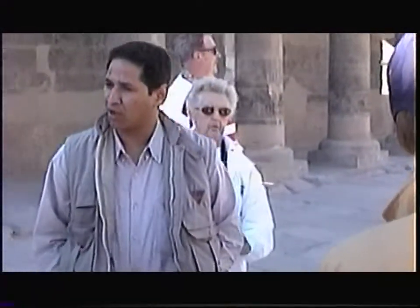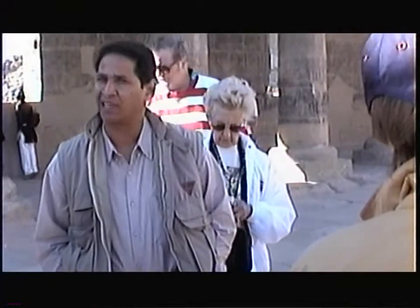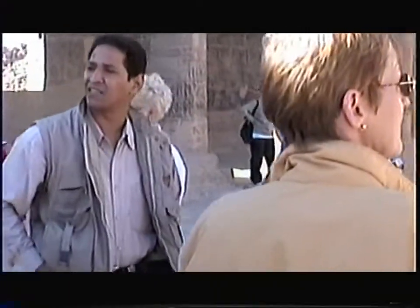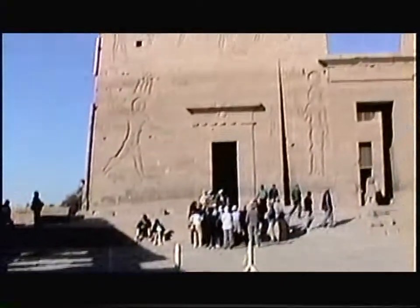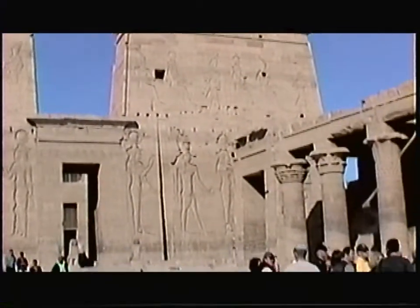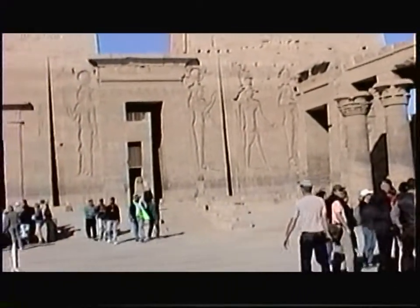So, this temple dates back to the Greco-Roman period. There was also a temple here dating back to the New Kingdom, the ancient period. And the Ptolemies, like what happened at Kom Ombo and Edfu, reused the same blocks to construct a new one for the goddess Isis. So this temple is dedicated to the goddess Isis, her son Horus, and their father Osiris. That is the holy triad of the island of Philae.